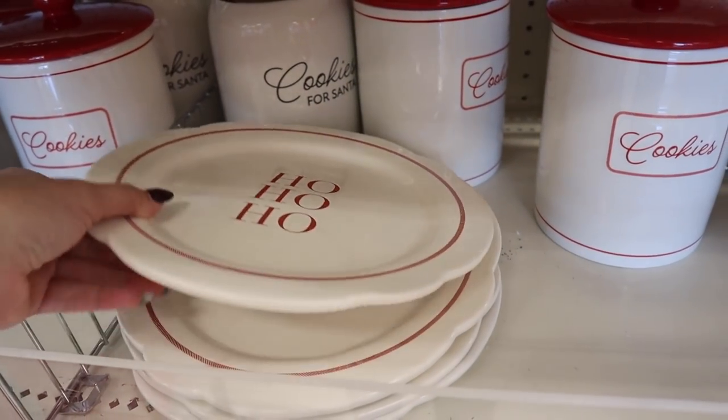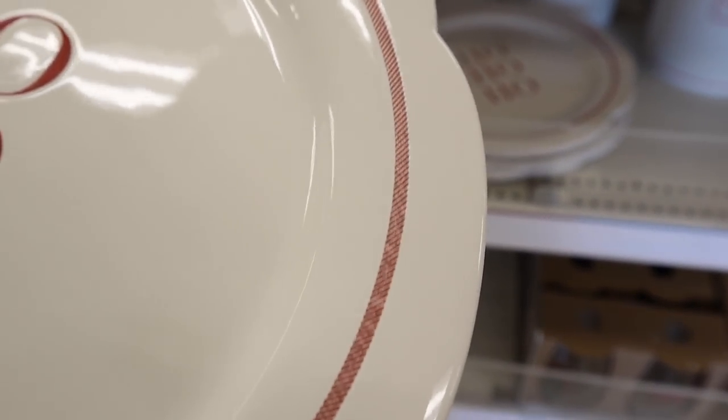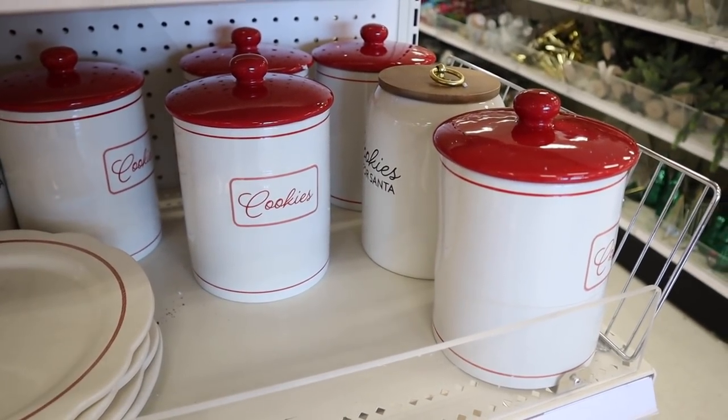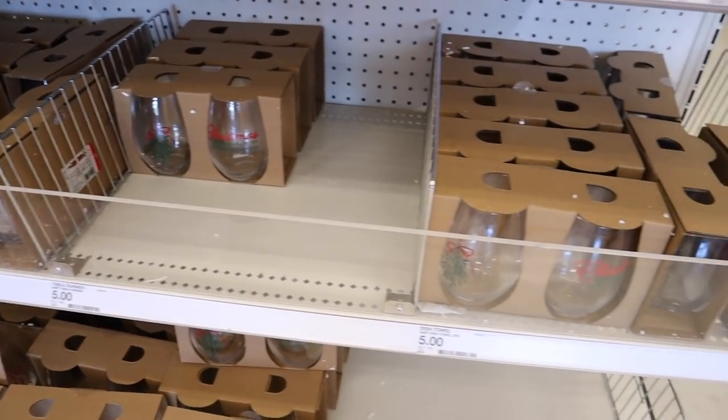This ho ho ho plate is new to me. Super nice, and the design is etched in again. This is so, so nice. This is $5. And I forgot to mention as well that these cookie canisters are also $5, and they are worth every single penny.